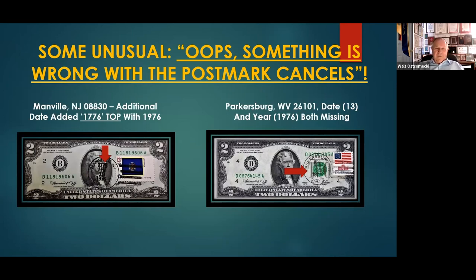The one on the left from Manville, New Jersey, they added an additional date just below the arrow around the postmark. It says 1776. Okay, that seems logical. Ah, but the one on the right from Parkersburg, West Virginia, you take a look at the center. It says April, no date, 197, the six is missing, yet it was used in canceled notes. Again, they probably were rushed into service that early morning, and the postmaster or clerk working at that particular office did not have time to add the date and the year.